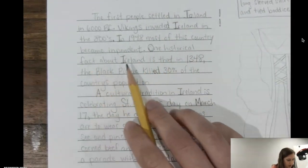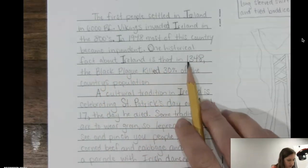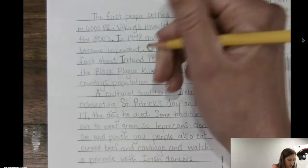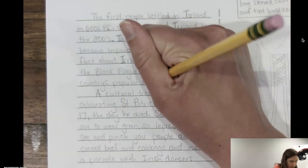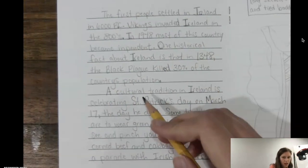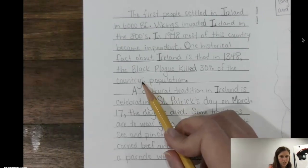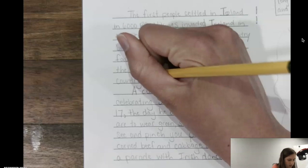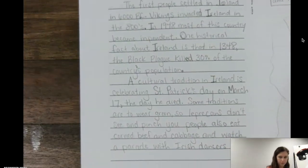One historical fact about Ireland is that in 1348, the Black Plague killed 30% of the country's population. I forgot my end mark here, so I'm going to add a period. And countries shows possession. It's their population. So I need to add an apostrophe right here.